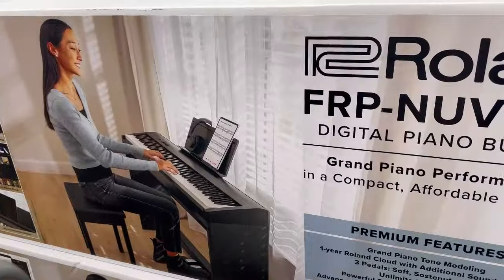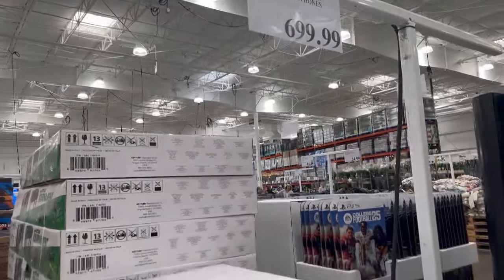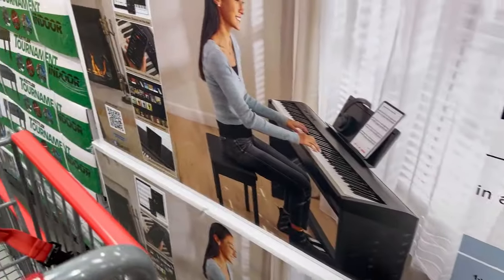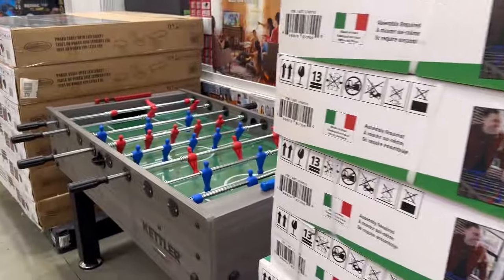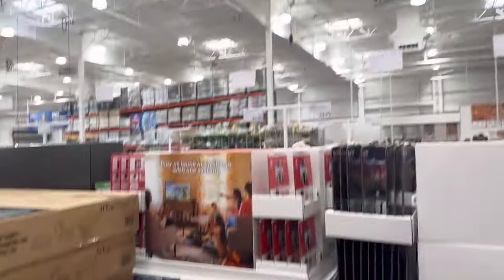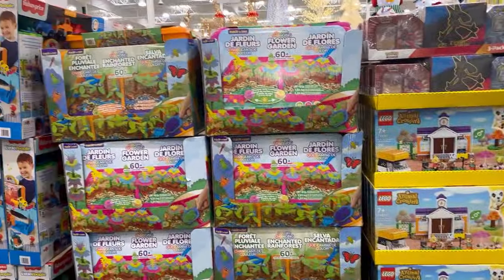Well, this is nice. My daughter wants to learn how to play the piano. $700. Good to know. Good to know. And then this is really cool. They have a display for $499.99. So we are over here. I wanted to look at all of this.